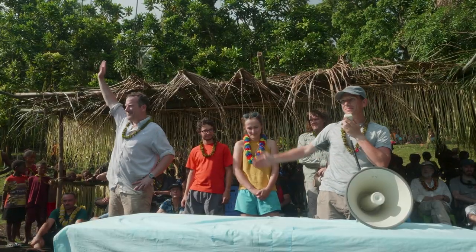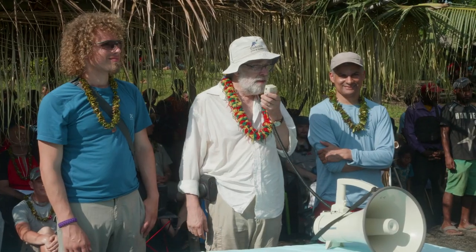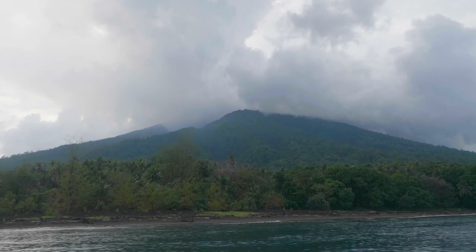This project has brought together all the groups from all over the world working towards using drones in their science. We're all in one place, we're all learning from each other, and this will really form the framework for what comes next, and we hope to be able to continue this work.